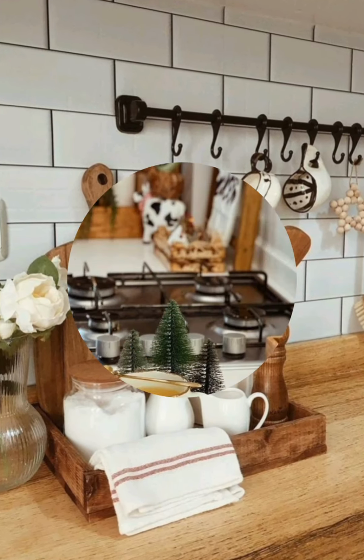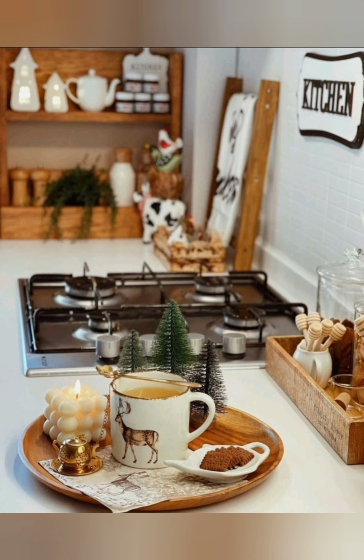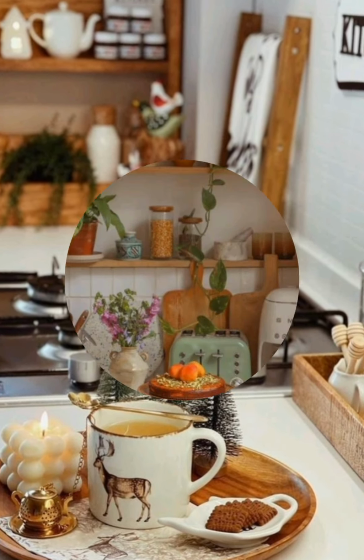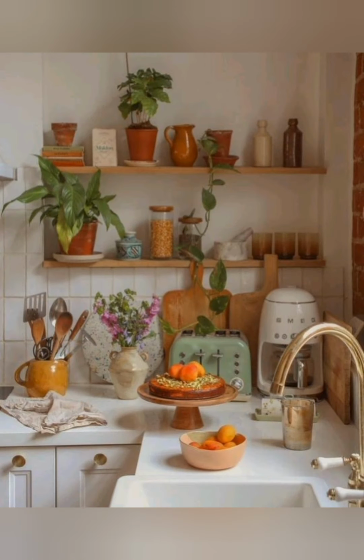Number 32. Paneled appliances. Consider paneling your refrigerator and dishwasher with cabinet fronts to seamlessly integrate them into your cabinetry, maintaining the classic look of your cottage style kitchen.